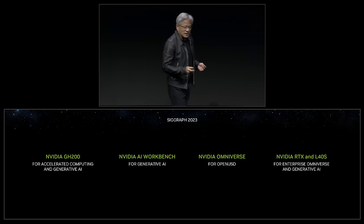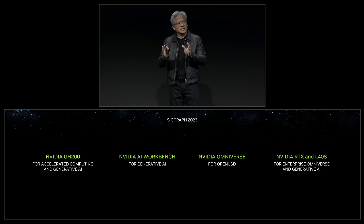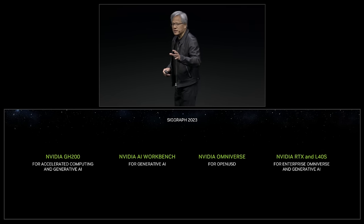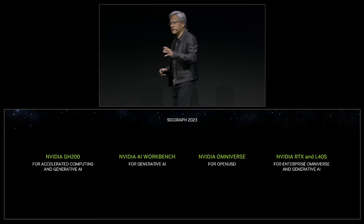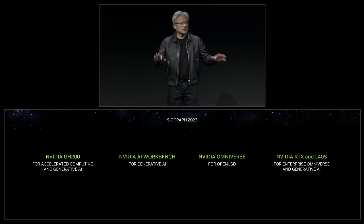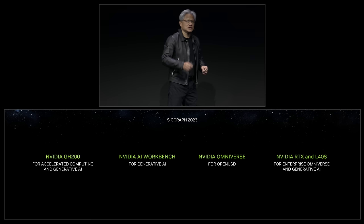Well, I want to thank all of you for coming today. We talked about SIGGRAPH. SIGGRAPH 2023 for us is four things. It's about the transition of a new computing model. The very first time in decades that the computing architecture is going to be fundamentally redesigned from the processor to the data center to the middleware, the AI algorithms, and the applications that it enables.